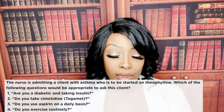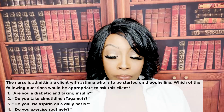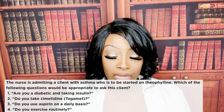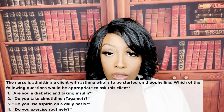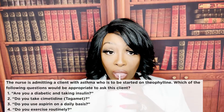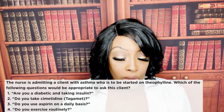The nurse is admitting a client with asthma who's to be started on theophylline. Which of the following questions would be appropriate to ask the client? 1, are you a diabetic taking insulin? 2, do you take cimetidine (Tagamet)? 3, do you use aspirin on a daily basis? Or 4, do you exercise routinely? Okay, guys, and the correct answer is 2.